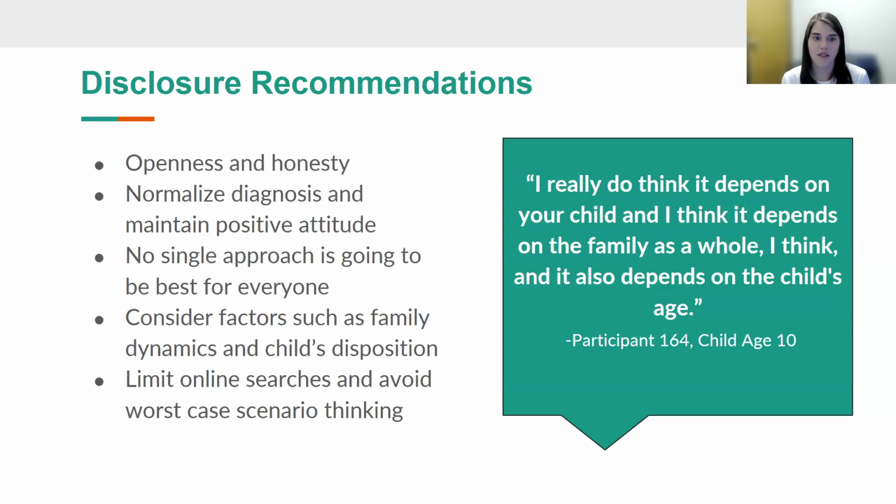And then finally, parents in our disclosure group recommended limiting online searches and avoiding worst case scenario thinking when it comes to NF1, which we felt made it important to create an informative resource that parents could use to help start their information and disclosure journey with their child. I picked this quote from the disclosure group to capture all the different factors that can go into disclosure. They said, "I really do think it depends on your child, and I think it depends on the family as a whole, and it also depends on the child's age."